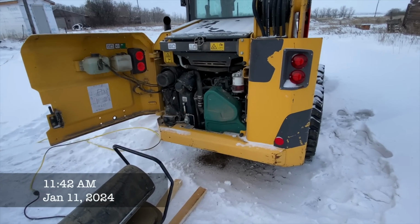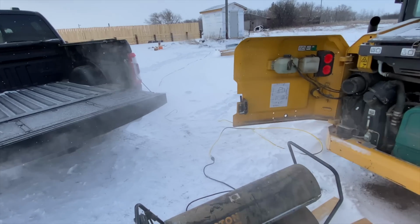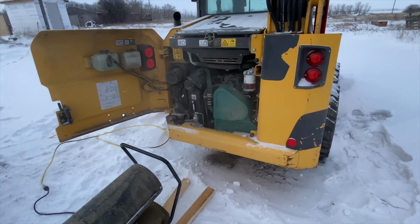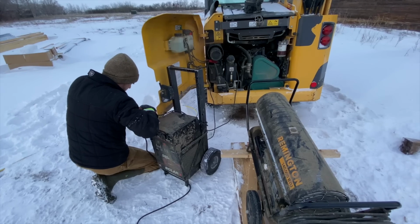So my silly self left this lovely machine outside and it wouldn't start because it was too cold. So we had to use the heat cannon. It's diesel powered, so it's just kind of plugged in for electrical and then powered by diesel. And we used that to heat up the engine.